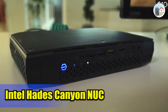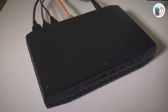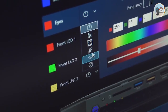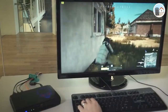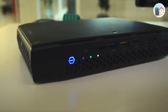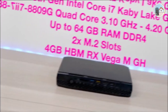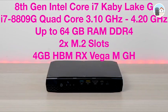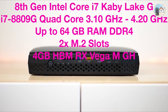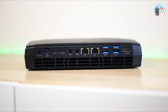Number 5. Intel Hades Canyon NUC. The Intel Hades Canyon NUC is a miniature personal computer that packs desktop gaming level performance into a chassis about the size of a book. It's part of Intel's NUC family. The Hades Canyon NUC is able to handle AAA games and virtual reality thanks to its Intel Core i7-8809G with AMD Radeon RX Vega M GH hybrid chip.